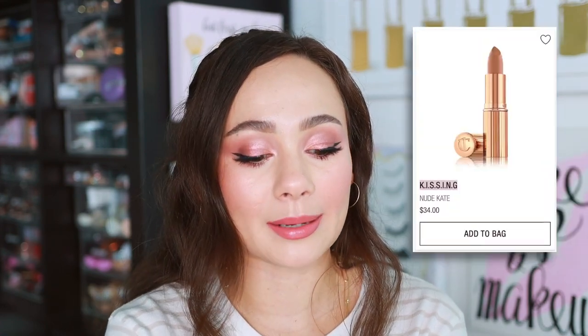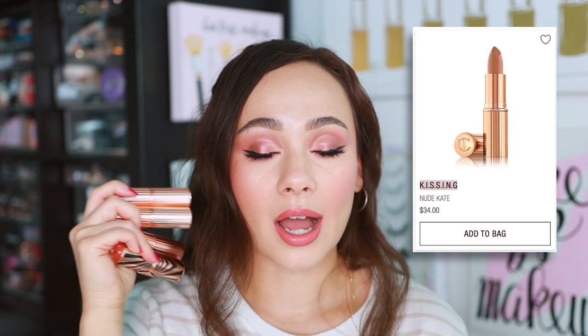And then the final best product from Charlotte Tilbury that I have to recommend are her lipsticks. Honestly, if I could only own one lip product, it would be a Charlotte Tilbury lipstick, particularly the Kissing formulation. She has a beautiful matte formulation, which are in the couple of shades that I have here to share with you, but the Kissing formulation in particular is my favorite. It's like a shiny lipstick. It has a little bit more thickness, very, very hydrating, but still extremely long wearing.